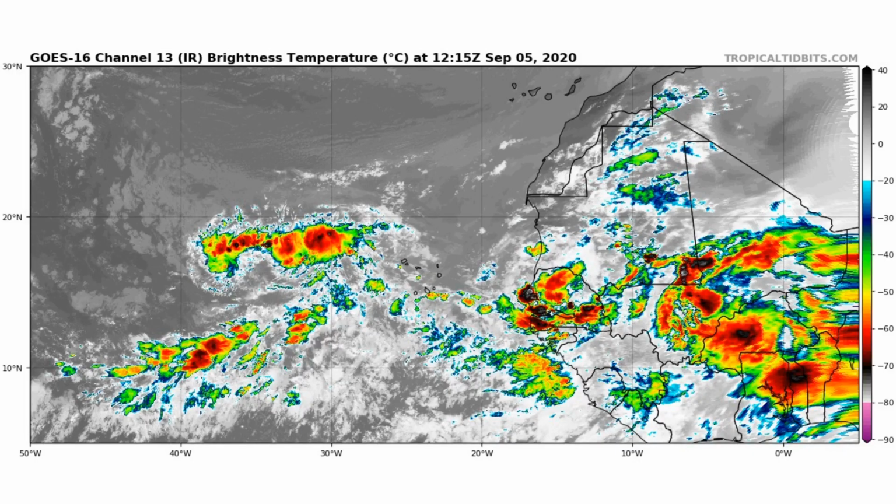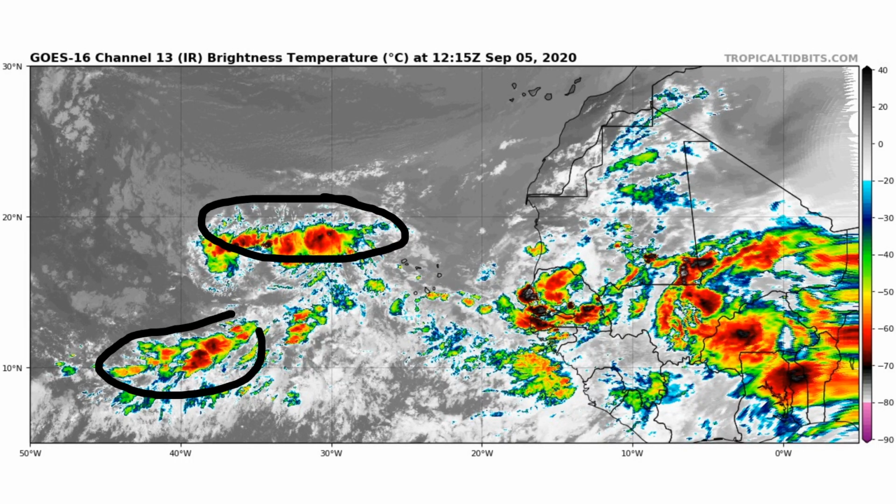Now let's start looking at the overall infrared satellite for the eastern Atlantic, looking especially off the coast of Africa. We currently have Invest 92L right here, Invest 91L right here, and then we have the third disturbance moving off of Africa, and then we have even larger disturbances moving off of Western Africa, and it's still over the Saharan desert, but it's going to be moving to the west and out within the next few days.